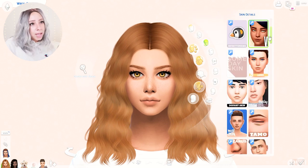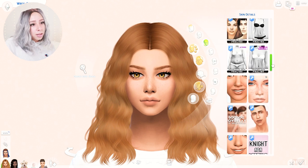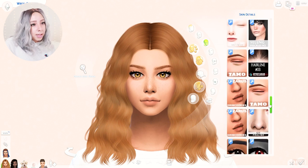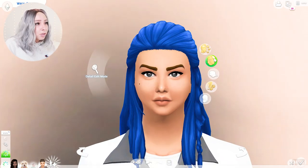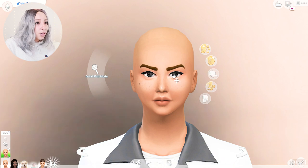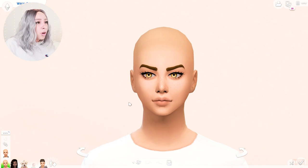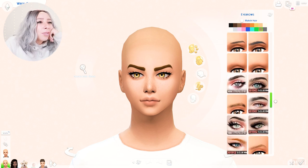So she has the V skin. She's got freckles. Okay. And is that it? Okay, let's just get rid of everything because this just isn't you. This isn't even the correct eyes. Ooh, what are these? Oh my gosh. These are like vampire eyes. I'm not a huge fan. No, her brows changed. Why did her brows change? What were her brows before? No, I forgot.